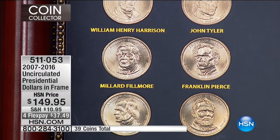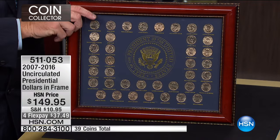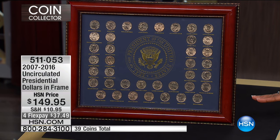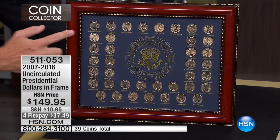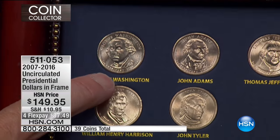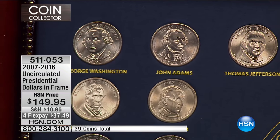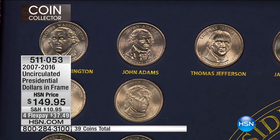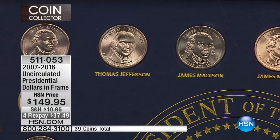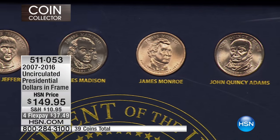Of course, they only have presidential dollars for presidents who are deceased. So this is the entire collection right here, every bit of it. You've got George Washington, which was released in 2007, then 2008, all the way through 2016, Ronald Reagan. They're all brilliant uncirculated. They were released four per year. Every single solitary one of them is a sold-out limited edition.